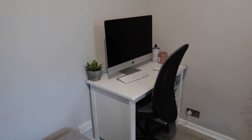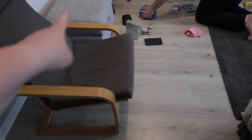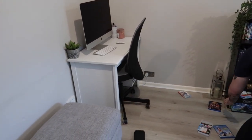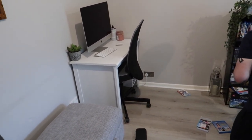I have put the computer desk that used to be in the spare bedroom in here, mainly for my yoga. This is the area that I do my yoga in, believe it or not. I push the chair out the way and roll my mat out here, and it's just easier to load up the website that I get my yoga from on this computer.